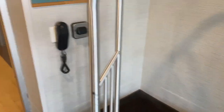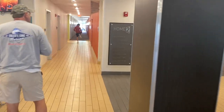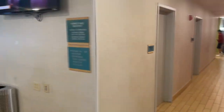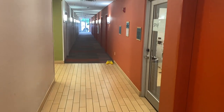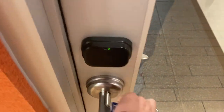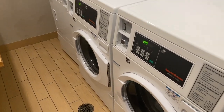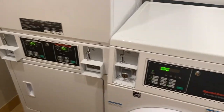Standing automatic doors, the luggage rack, front desk and breakfast over there, with the computer area and lobby. Over here we have the spin two cycle. And here you have laundry. Just $1 for washers and dryers. They are Speed Queen. And you have a little folding area right here.